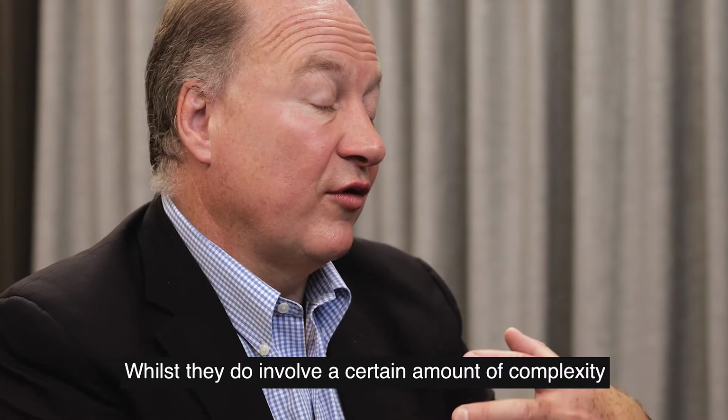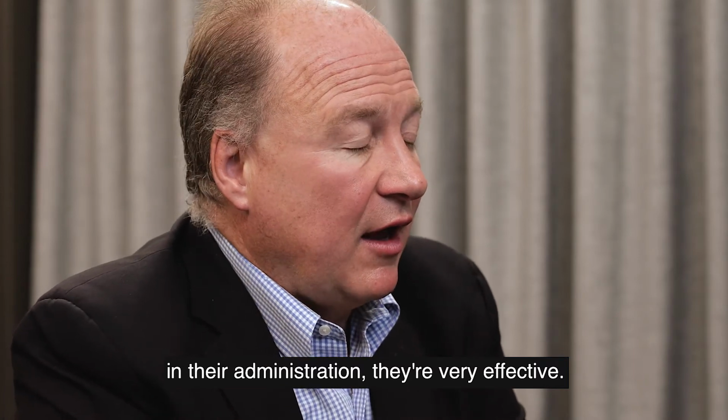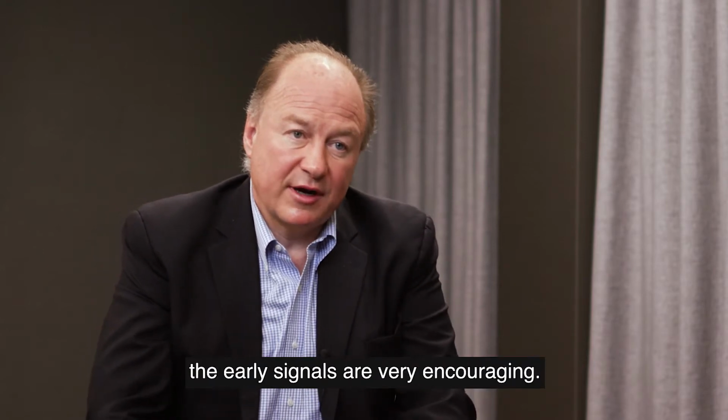And whilst they do involve a certain amount of complexity in their administration, they're very effective. Early data shows high quality of responses, but there are also some side effects. So early days, but certainly the early signals are very encouraging.